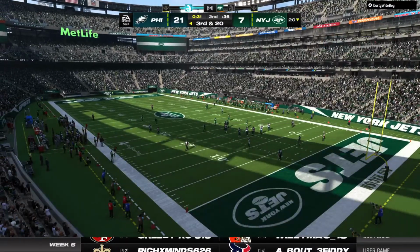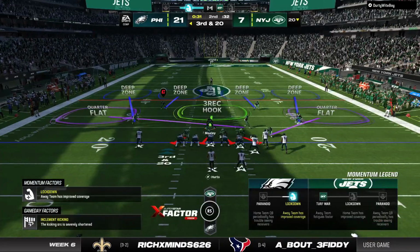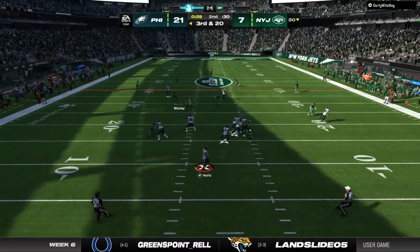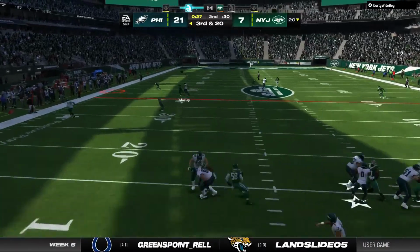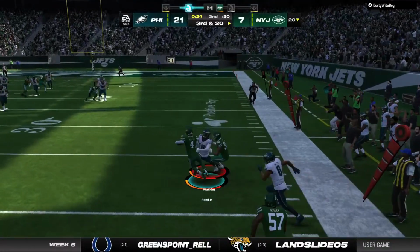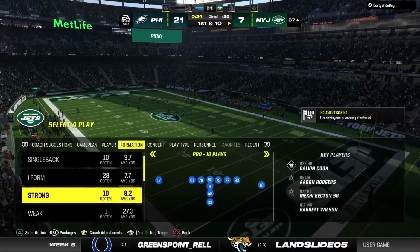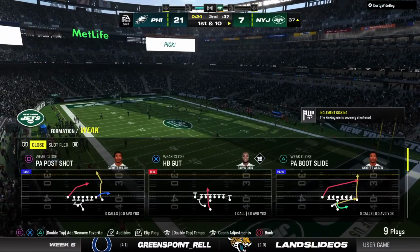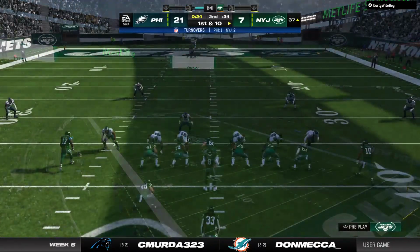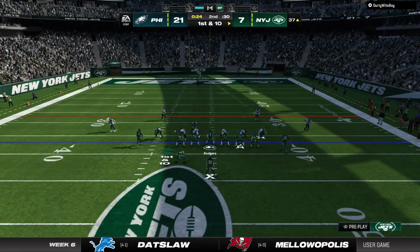And with apologies to Dylan Thomas, apparently they're not going to go gently into the half. They're still out there firing haymakers. They took a chance on a deep ball there, but it winds up incomplete. Oh, what a read on the outside as it's intercepted. Picked up by DJ Reed. And he's going to take this one back to the 37-yard line. The Jets take over first and 10 at the 37-yard line.